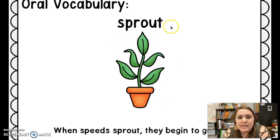All right, here's our next word. Sprout. When seeds sprout, they begin to grow, right? We don't see any flowers yet. We see the sprout. There's a stem and it's green, right? And there might be some little green leaves on it or a little bud on it.